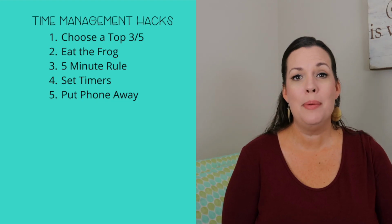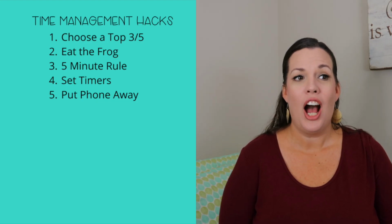Tip number 5 is something that honestly doesn't really affect me at school because I don't tend to ever get on my phone at school, but it does when I'm working on something at home. And so if you are someone who does it at school, or even if you're working at home, putting your phone away, putting it on do not disturb so that you are not distracted by your phone.